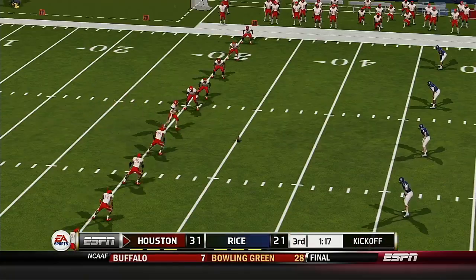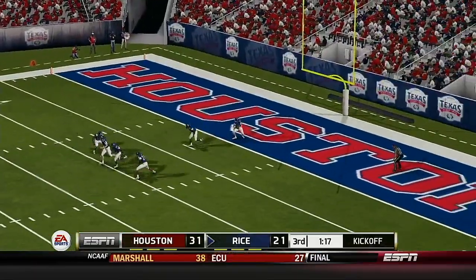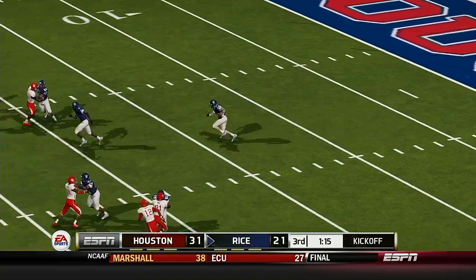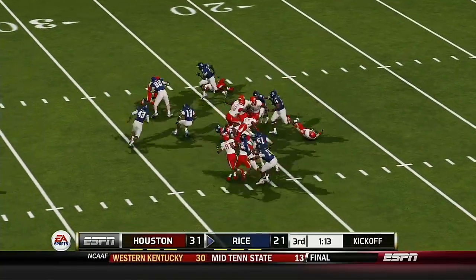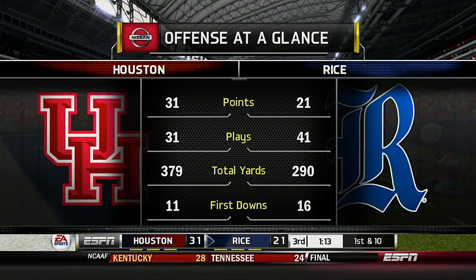Houston to kick this one off. He just drills this one. He's to the 20, and down he goes at the 26. Well, somebody needs to send a memo to the defenses that it's okay to tackle somebody or stop somebody. Really good offense, really bad defense.